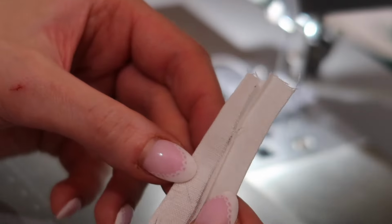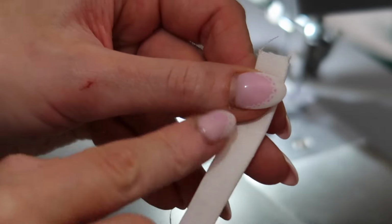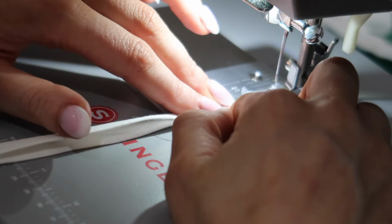And then the belt loops are prepared in a really similar way to the shirt slip binding. So we're going to fold the raw edges of the belt loop pieces in towards the center of the fabric, fold it in half again, and then we're going to stitch down that folded edge to create some little strips.